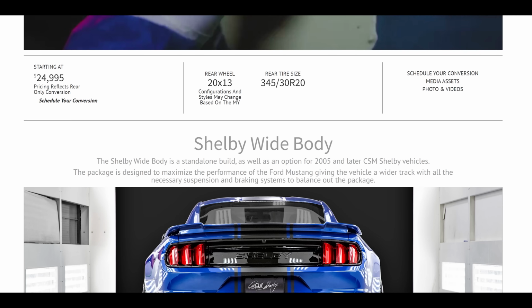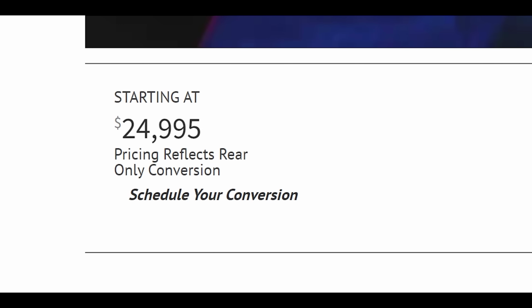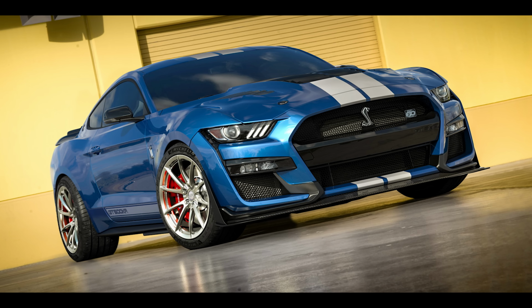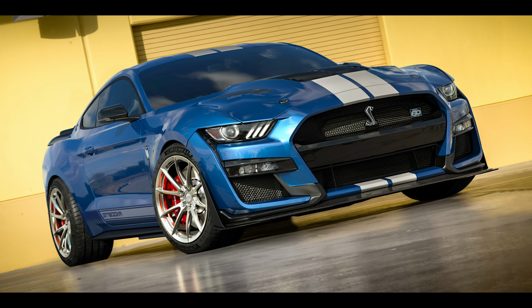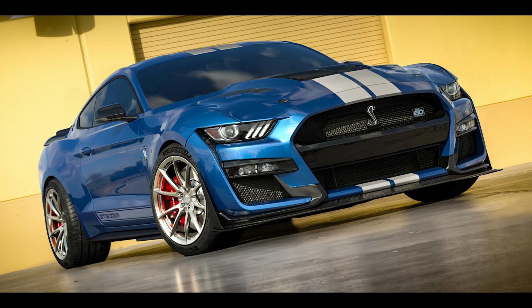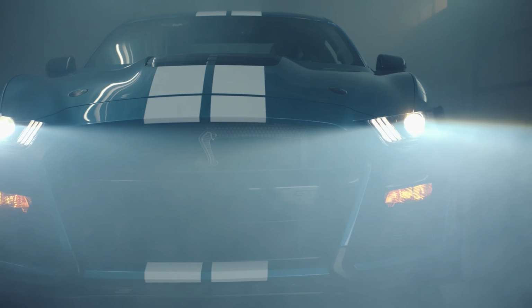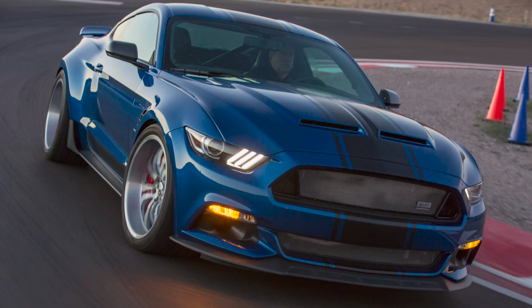And then the Shelby wide body package, which retails for roughly $24,995. And that is for the rear. So the $25,000 makes the rear of the car wider, so you can fit 345 size tires. Looking at it actually, if you do get a maxed out GT500 KR and you paid roughly $90,000 to $100,000 on your GT500 from Ford, and maybe even more if you got a track pack, you're looking at close to a $200,000 GT500 KR with the wide body and all the extra options.